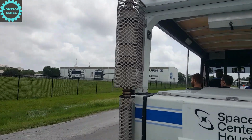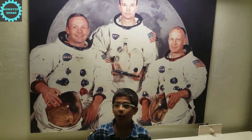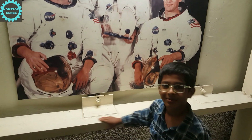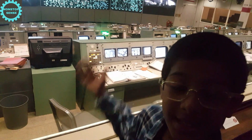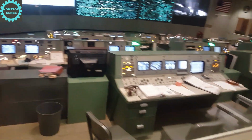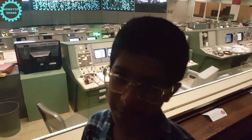We are getting into Apollo Mission Control Center, which is a National Historic Landmark at Johnson Space Center. The heroes of the Apollo 11 project: Neil Armstrong, Buzz Aldrin, and Michael Collins. This is the actual mission control room used for the Apollo 11 project. It created history by putting mankind on the moon. Do you know something? It was preserved for so many years for display.